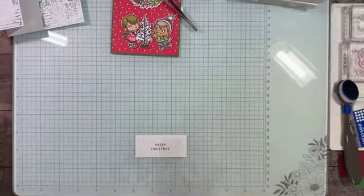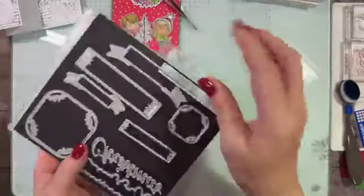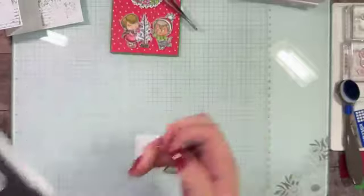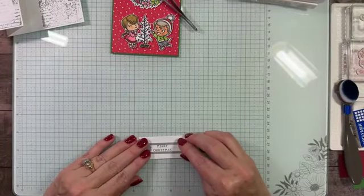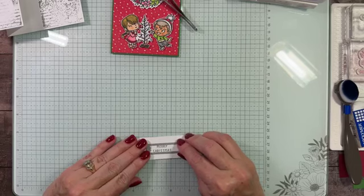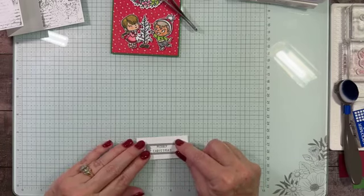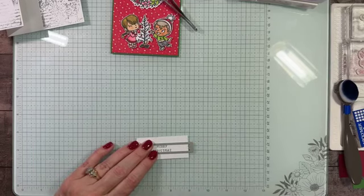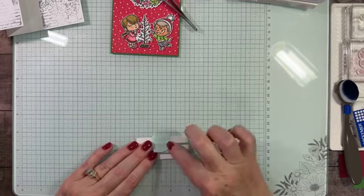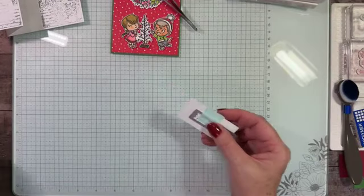And then I'm going to pull in those Peaceful Seasons dies. And as you can tell, all of these are too big. So we're going to do what I like to do a lot. I'm going to take this particular banner and I'm going to shorten it because it's too long for what I want.